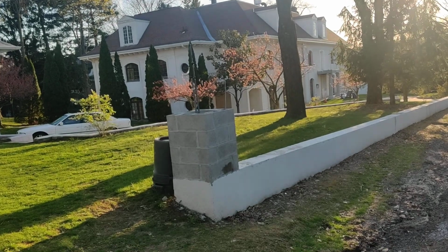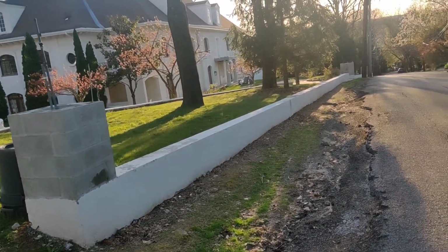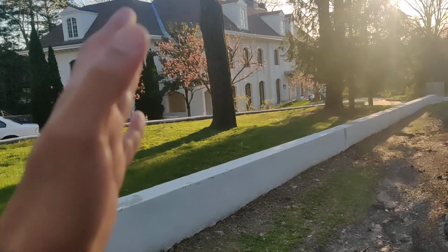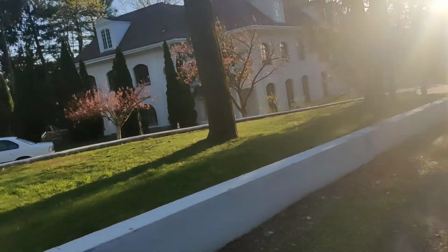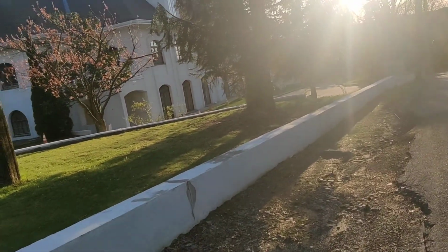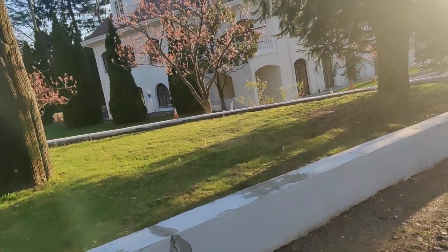Kennedy's childhood home. Yes, ladies and gentlemen, hard to believe for some people, but in the Bronx, in New York, this is where John F. Kennedy's childhood home is located. You can Google it if you want. This is a 20-room home, and this is where he grew up. John F. Kennedy, one of the greatest presidents in the United States.